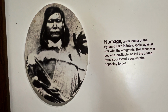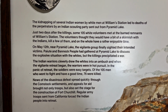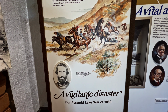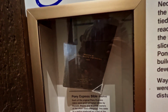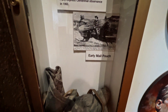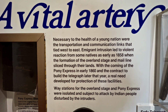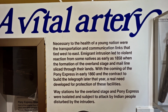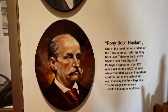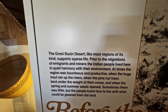The Pyramid Lake Paiutes, Namaga, war leader. Again, if you want to read it, stop it because I'm not going to stay here long enough. Again, feel free to stop these. I'm not going to stay on them that long. I guess we are in a Great Basin. I didn't think about that.